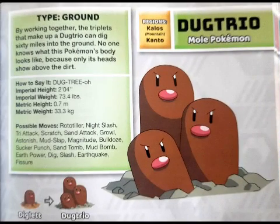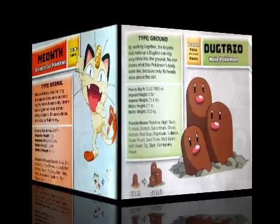Dugtrio, the mole Pokemon, a ground type. By working together, the triplets that make up a Dugtrio can dig 60 miles into the ground. No one knows what this Pokemon's body looks like because only its heads show above the dirt.